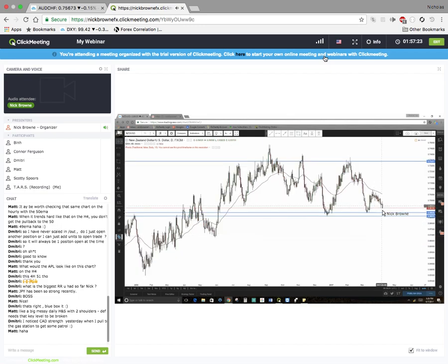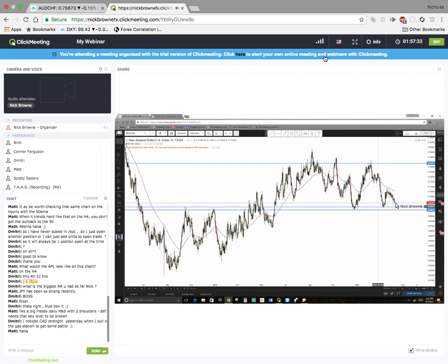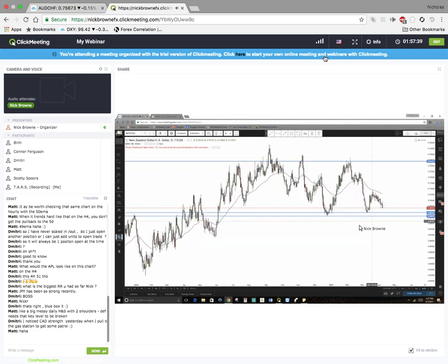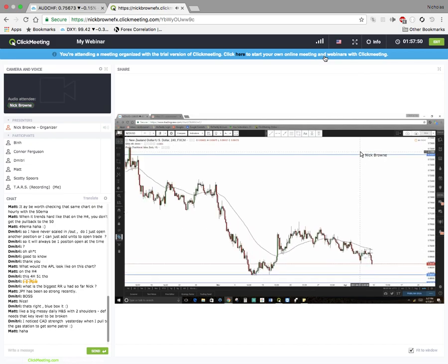If we get a nice break below this level here, then I'd be pretty convinced that we're going to target these lows down here. But until then, just a quick in and out for me. If price does pull back, it might not, but if it does pull back, maybe we'll get a nice, what is that, 40 pips or something, maybe a quick 1-to-1 or something. Potential. I'll put it on and see what happens.